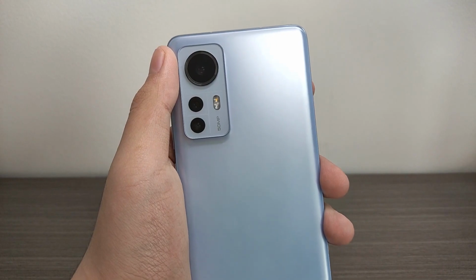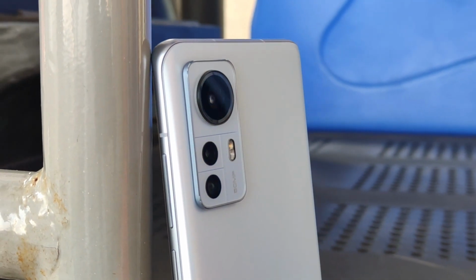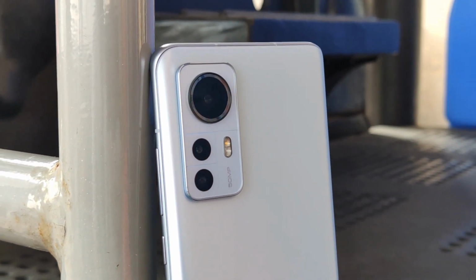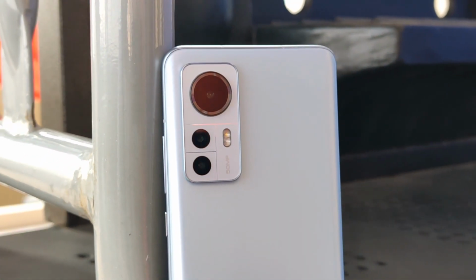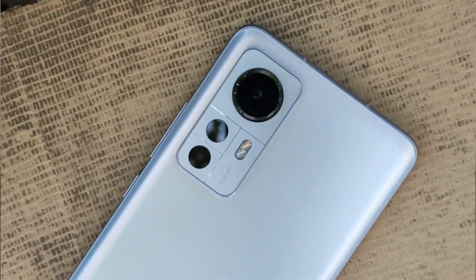But the real main competitor of Xiaomi is the iPhone 13 mini. I could say that if you are going to buy a small compact Android device that is the same size as the iPhone 13 mini, then I'd suggest you get this since you'll get a good battery life and a flagship camera and processor.